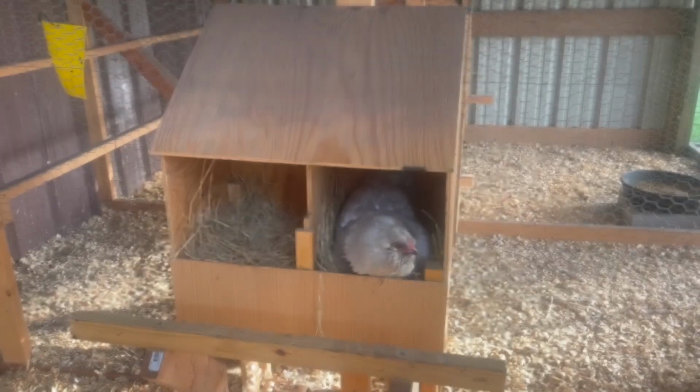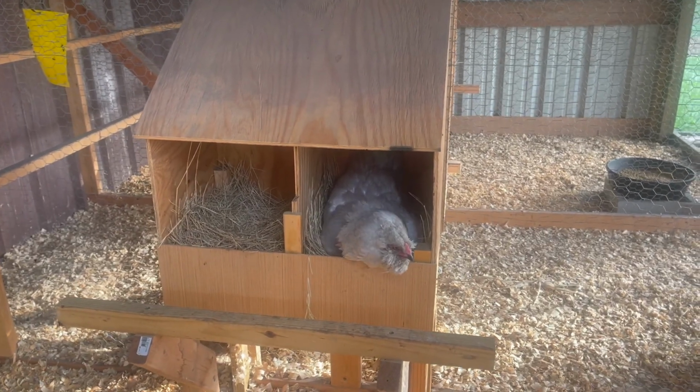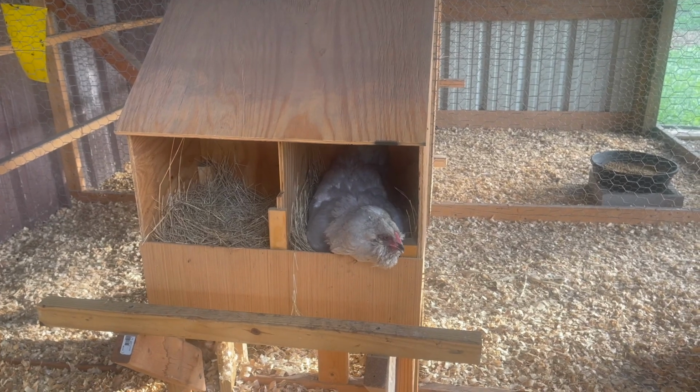But anyway, let's go check on Dovie real quick, because yesterday when I came out here and checked on her, this was late. Usually she's on the roost. She was in the nesting box. So I think she might be creating her own little clutch and planning to hatch some eggs of her own after all. And there she is, still in the nesting box.